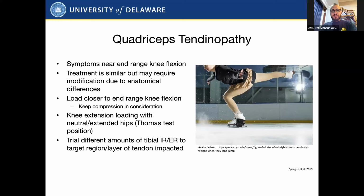So we see more of the quadriceps tendinopathy in athletes that do really deep knee flexion, such as ice skaters and sometimes weightlifters, like with a really deep squat. They get more of the compression of the quadriceps tendon. And sometimes with the exercises, we need to modify the position, thinking about where we're loading the patellar tendon versus the quad tendon.